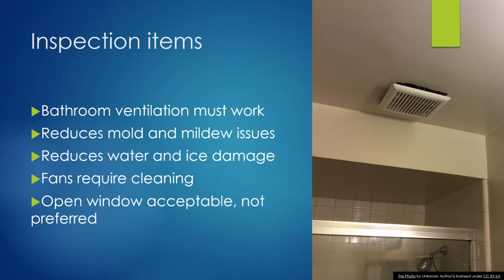Another item to pay much closer attention to, that has been on the HQS inspections and others but quite often isn't checked as heavily as it should be, is the bathroom ventilation. It must work. Sometimes you see some of these fans hanging low, as in this picture, and that was because the person had recently just plugged it back in. It made noise. Some of them may make noise, but the big problem is they need to be cleaned.